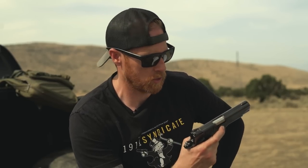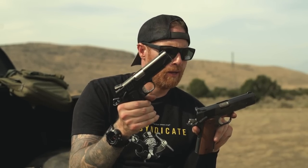And I love this gun. I don't shoot it a ton, just because I don't shoot .45 as much as 9. But these two, for me, beg to be compared, because really, you've got a Commander chambered in .45 from Cabot. You've got a Commander in .45 from Alchemy. Both are non-railed. They are very, very similar.